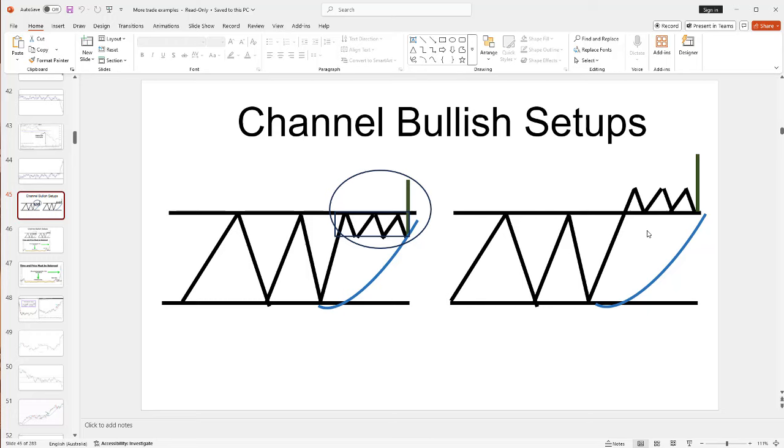Right, so here's what we see here. This is what's called the channel bullish setups. This is a channel trade here. And you can see I've got dozens of screenshots of different trades. This one here, I'm going to be focusing on: channel bearish type of setups. I promise you guys, this is the single greatest trading pattern you'll see on the planet. Let me break this down for you right now.